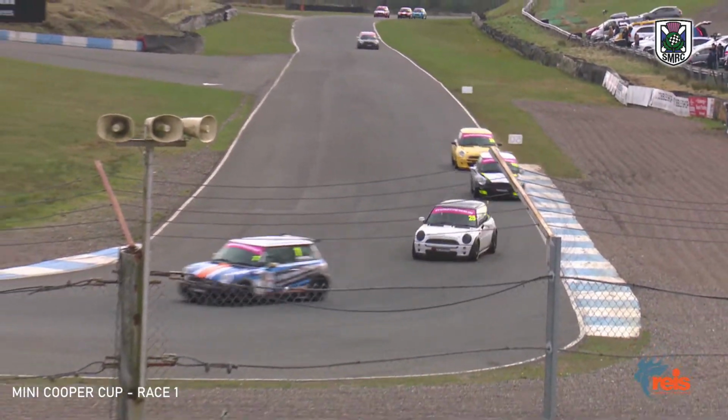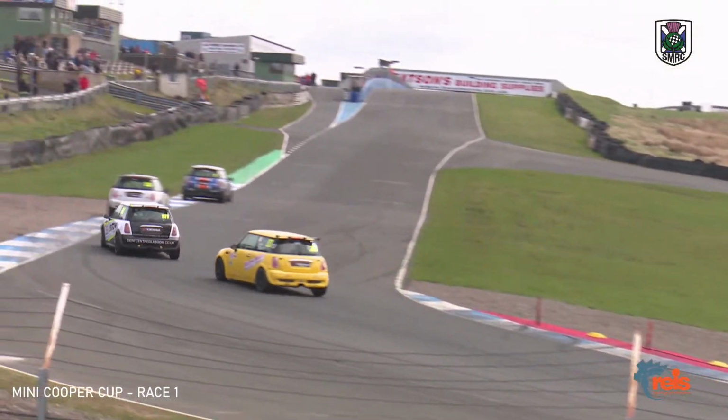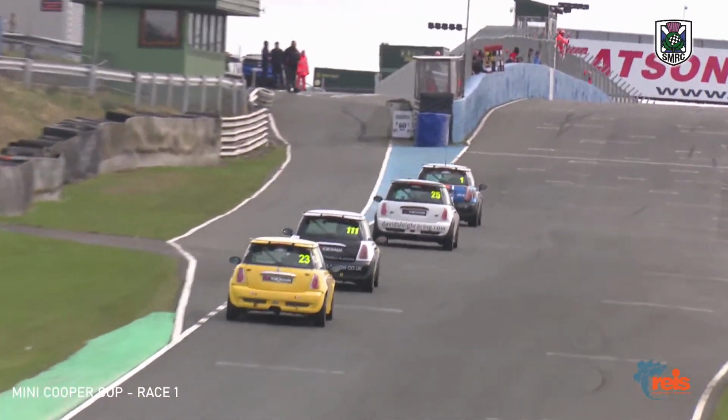Craig Blake is going to come across the line just now, so this is going to be 2 laps left to go. And it's still Michael Weddle then, and that gap has come down even closer now. It's under a second.